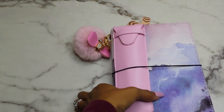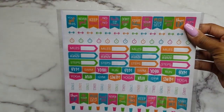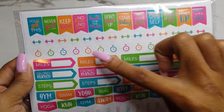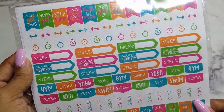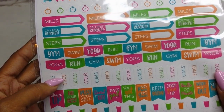But before we go into the Walmart haul and stuff like that, I want to show you guys some stickers that I got from Dollar Tree. I don't remember if I ever hauled these with you guys, so I'm going to be sharing them now. These are like your workout stickers, but as you can see, they were not printed correctly. I could still use the banners, this, and the stopwatches, sorry. I could still use these and these. I can even use the goals.